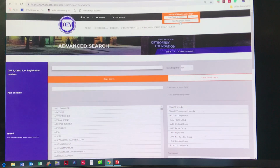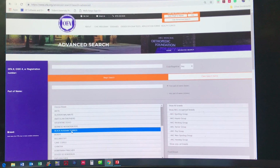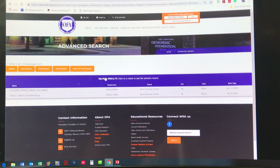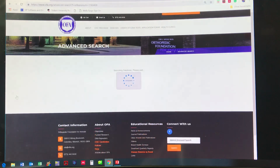I'm looking for a dog. Let's say he might be siring a litter coming up and I want to know more about him. So we click on the working group, and again, because I'm looking for a Black Russian Terrier, I'm going to click on Black Russian Terrier. The dog that I'm looking for, his name is Zuber. I don't really remember all of the registered names, so I'm going to put Zuber here in any part of the name. And then any Black Russian with that name is going to come up in my search. I'll click Begin Search. And I see there are two dogs that have Zuber or a name similar to Zuber in the name. In this case, I'm looking for Yazko Zuber at Galbraith's. And I'm going to open that record.